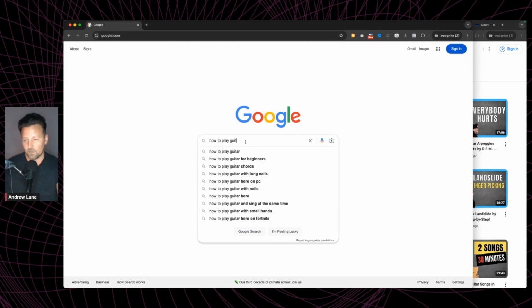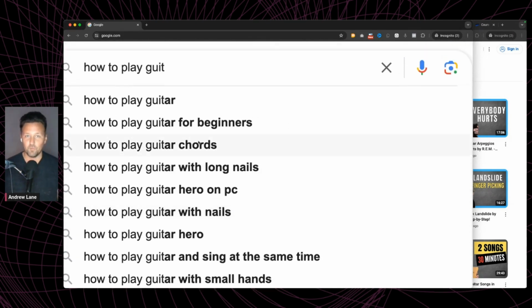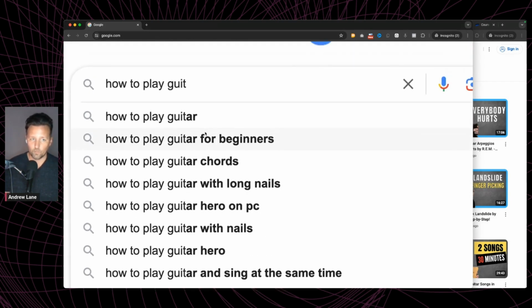In this case, if you wanted to teach guitar, you could type that in and see what other words come up. And you see something like this, how to play guitar with small hands. I mean, there you go. There's some niche down content. But this is stuff that actually people are looking for. And then you'll start to see things you need to clarify. Like one of them is how to play Guitar Hero on PC, which is totally different than learning how to play an actual guitar. So a quick way to add value, start thinking of questions that people might be typing in and then look at the recommended types of content that pops up right there on a Google search.